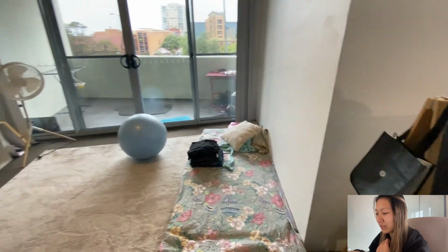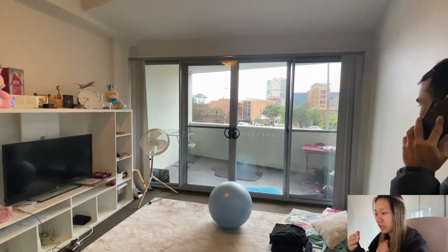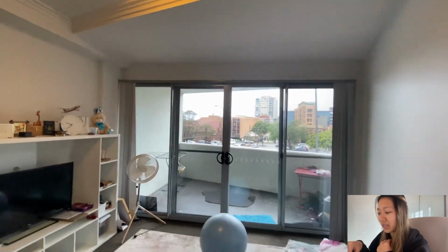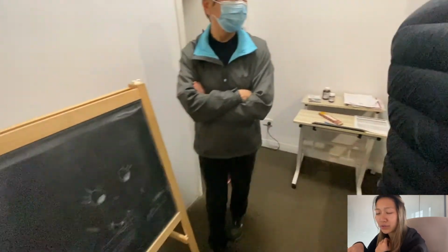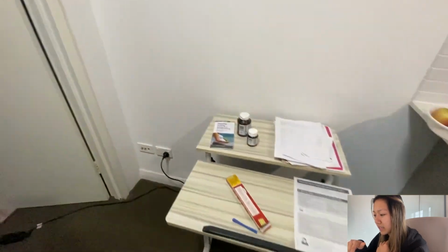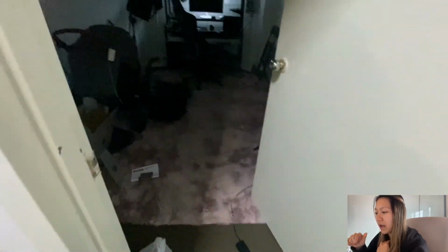But as you can tell, no one's really going to open it or going actually to check it out, just because it seems quite intrusive with the tenant there. And obviously we all had shoes on, so that was a bit awkward as well. They have a little study desk here as well, which is really nice. And it seems like this room has been utilized as a study space.